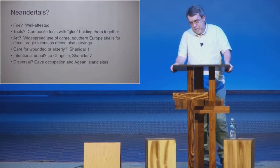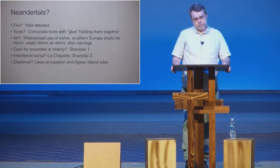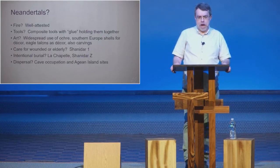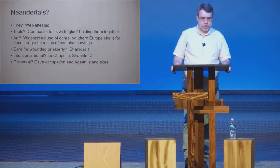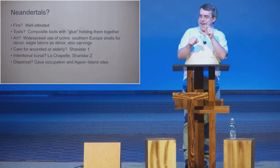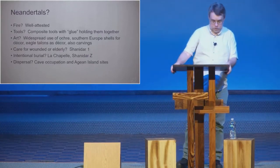Tools, plenty of evidence for tools, not just stone tools, but we have evidence of bone and wood tools as well. So Neanderthals are using a variety of materials in their environment to do many different things. We also know that they were cooking birch bark in order to make tar that would stick two different materials together, where they could take the stone tool and stick it onto a stick with their birch tar, and then they could use that tool for something. We're not really sure what.